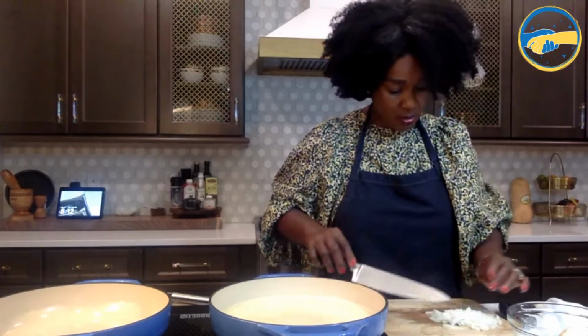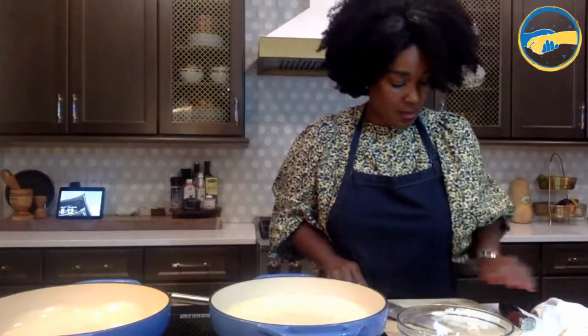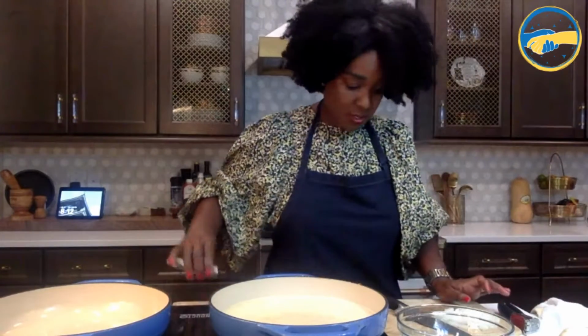We're going to do our garlic directly in the pot. This is starting to boil.